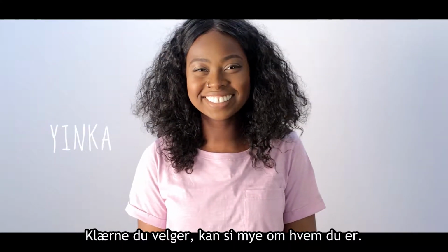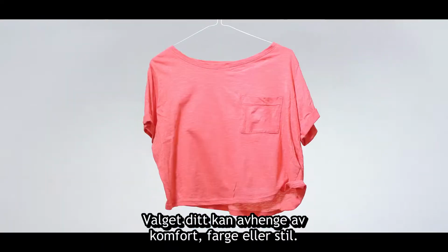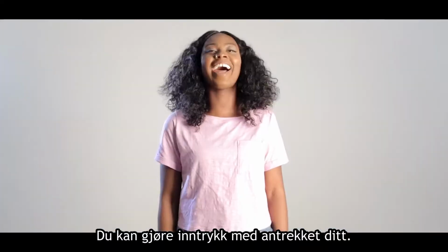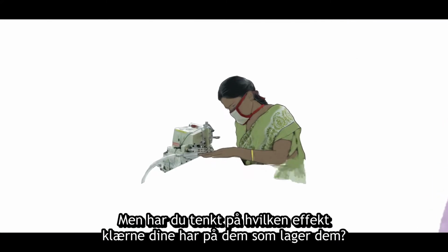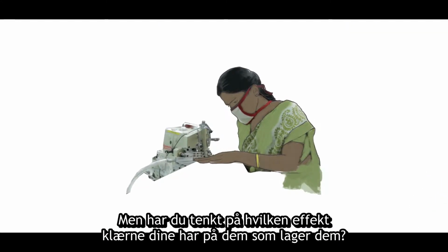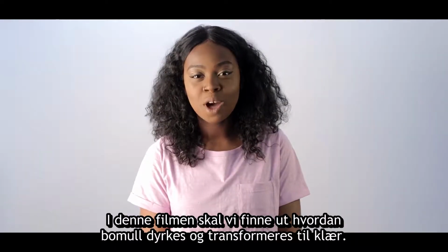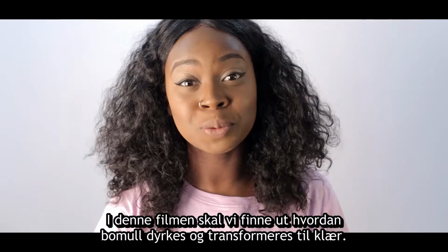Clothes you choose can say a lot about you. You might choose them for comfort, colour, or style. What you wear can really make an impact. But have you ever thought about the impact your clothes have on the people involved in making them? And the planet, for that matter. In this film, we're going to find out how cotton is grown and is transformed into the clothes we wear.